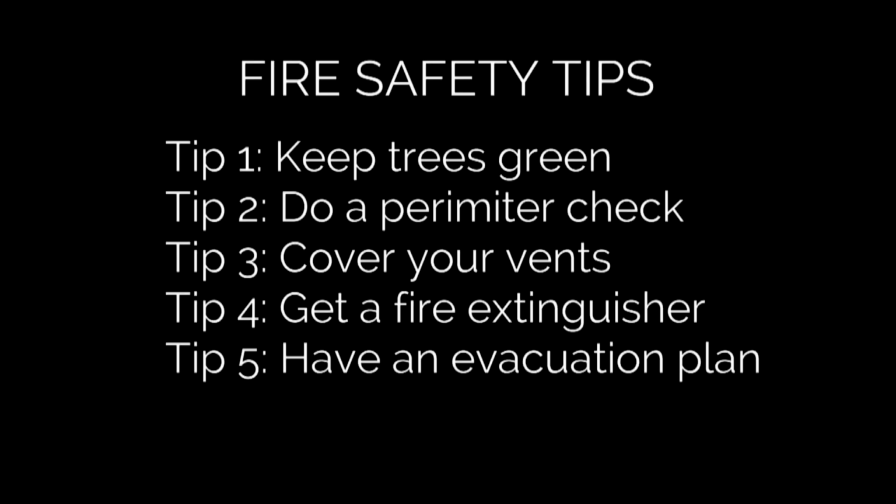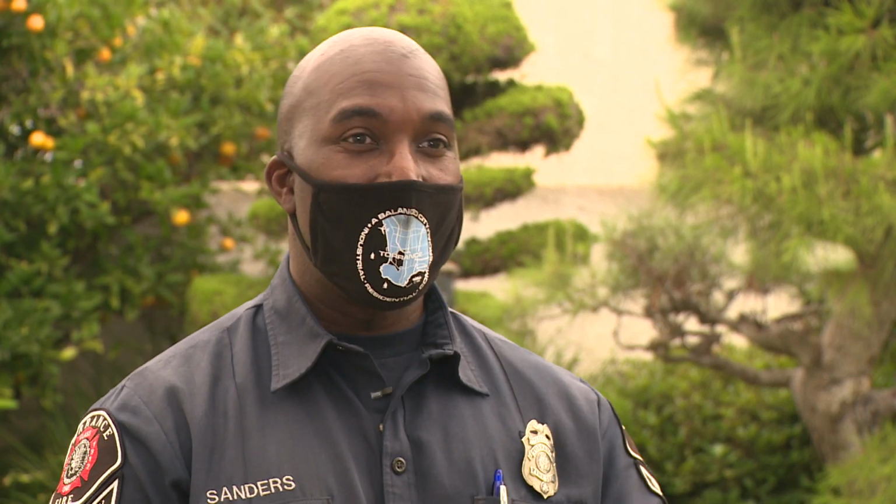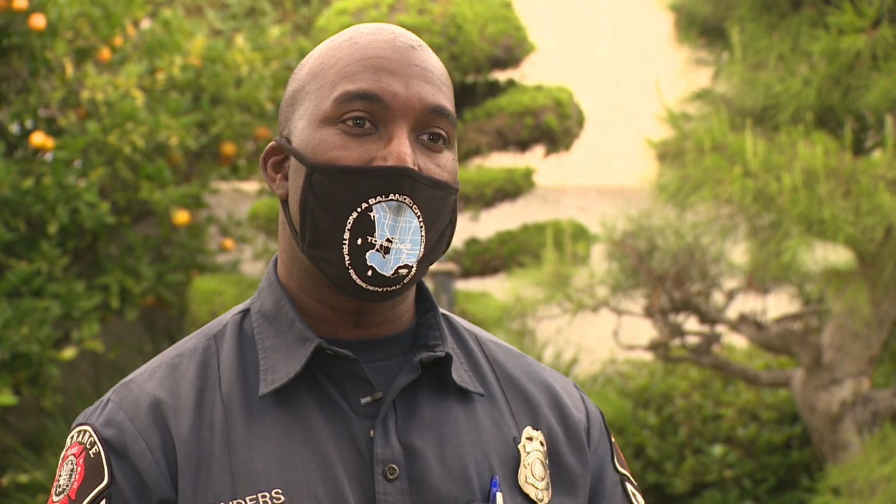And tip 5, have an evacuation plan. While you're evacuating, you have to keep in mind who's coming, who's returning, who's responding to the home. You have a lot of resources, a lot of first responders actually responding to your home. So you don't want to be directly outside of your front door while first responders are responding. So it's good to actually walk away, at least 100 feet away from your home.